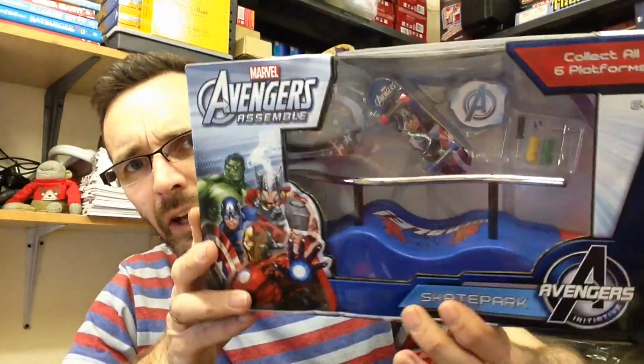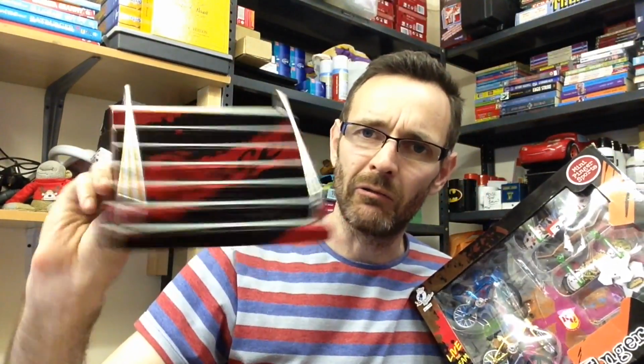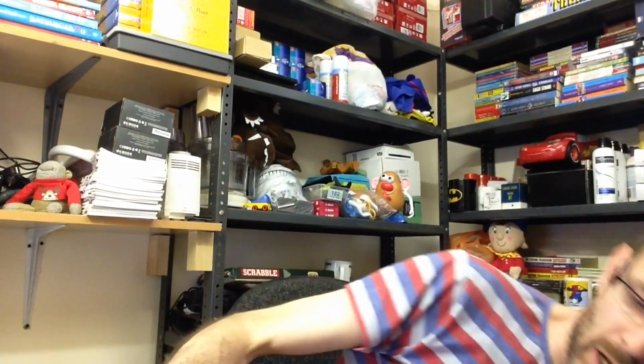There's a strange Avengers skateboard and bar there, and then loads more bikes, and then a whole load of ramps and rails, stairs, street skating stuff. So yeah, this stuff sells well in bundles. I would expect I will just bundle the whole lot. Price wise, I don't know. I'll look at current listings, but there's got to be 30 quid's worth there, I would imagine.